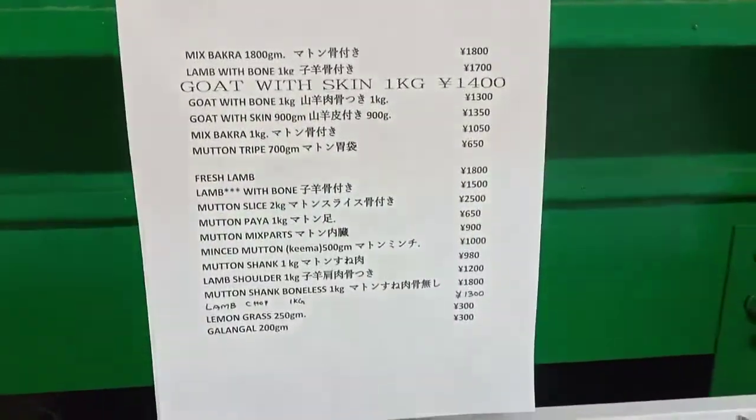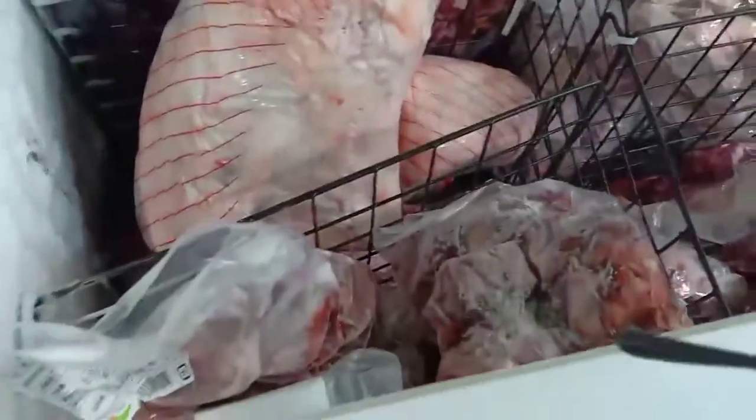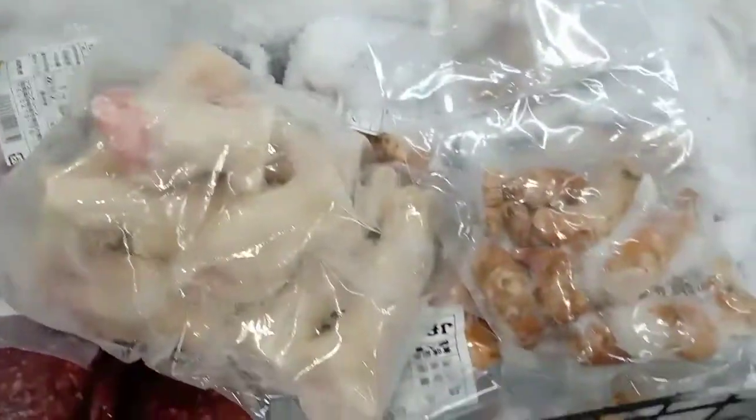And here it is, the meat. So you can see goat meat and also cow meat. So you can make a rendang and soup and anything from here. Then the price is also not really expensive. Same and not really far, but I mean the price compared with my country, more or less. So yes, I'm so glad to see this, to find the halal meat here.